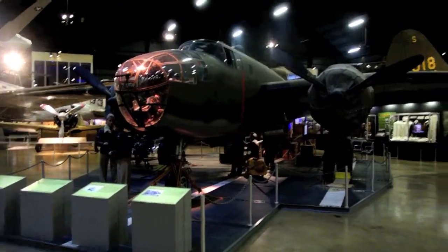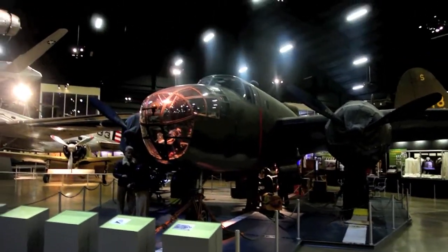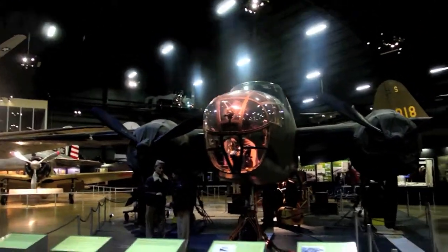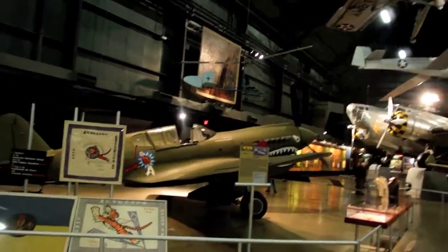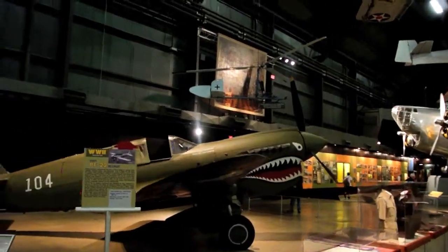And then over here we have a B-25 depicted as it might be during Doolittle's raid. And of course, the actual Doolittle's raid aircraft all crashed, were shot down or whatever. I mean, none of them are left. One of the more famous aircraft, just because of its nose art, is the P-40 here.